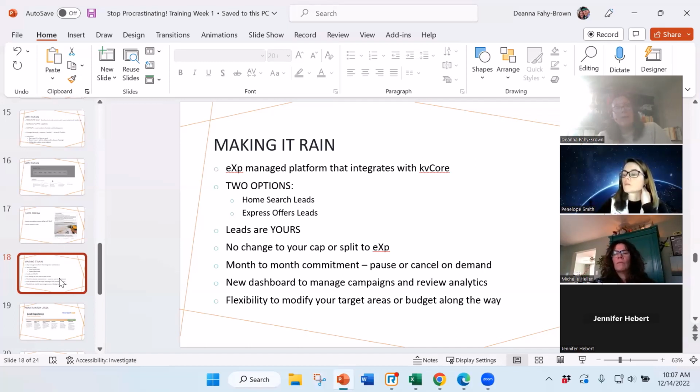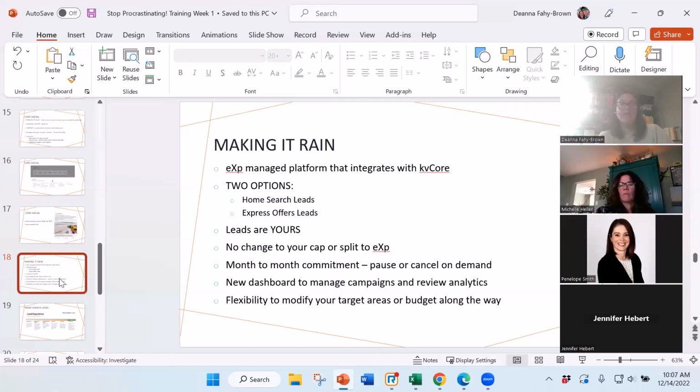There are two ways that you could go about entering the program. You can look at the Home Search Leads platform, and you can look at the Express Offers Leads platform. You must, and there's no exception to this, be Express Offers certified to pursue the Express Offers Leads Making It Rain program. Your campaign will not commence if you do not have that certification. We'll talk a little bit more about what that program looks like, but it's important that you understand. So if you are not Express Offers certified right now, then you really want to concentrate on the Home Search Leads platform and what that might mean for you.